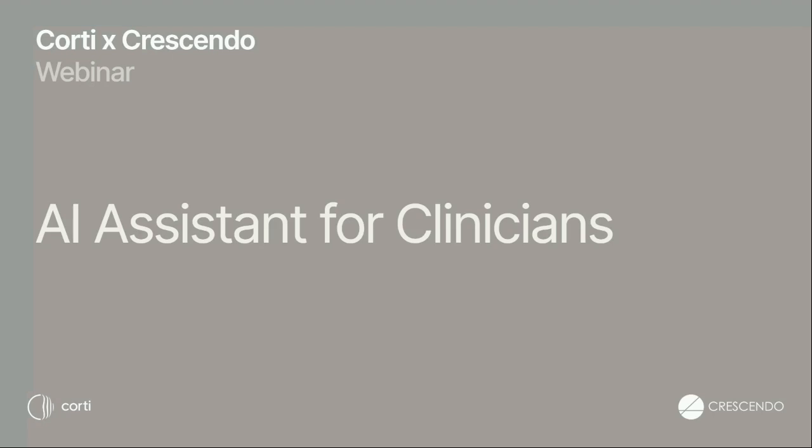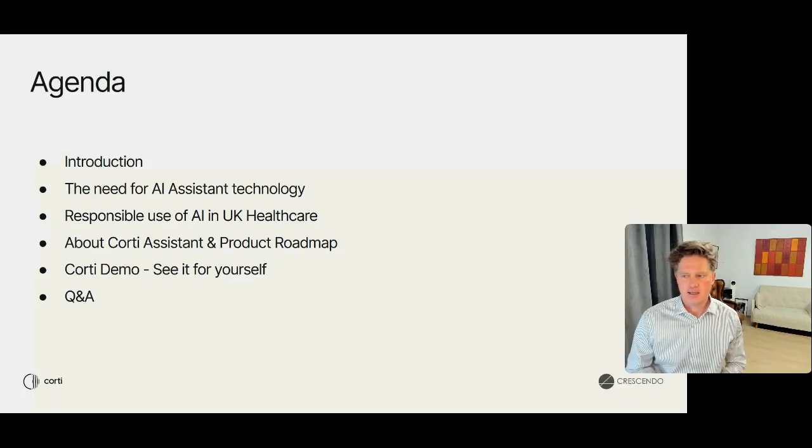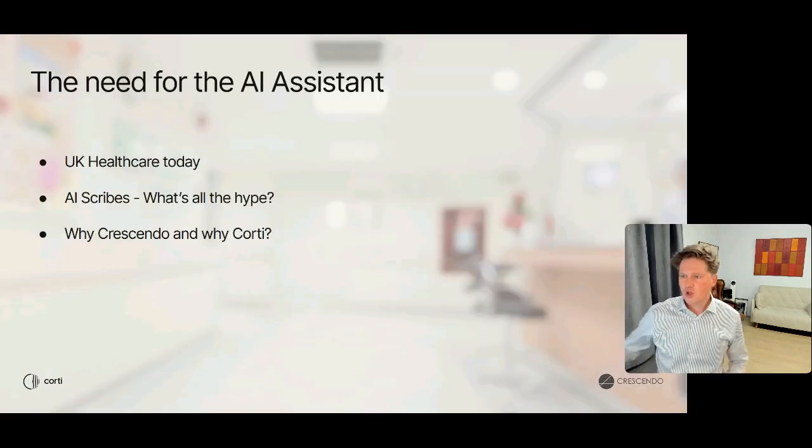So with that, I'd like to start with what we're going to cover today. We will speak initially about the need for AI technology and why we have systems like that and how it can benefit. Then we want to zoom in a little bit on responsible AI in UK healthcare, what that can do. And then we're going to focus on Corti Assistant, that product. We will do a demo, and then we'll open up for questions. So with that, I want to turn it to Paul, who will focus on the need for the AI assistant. Paul, up to you.